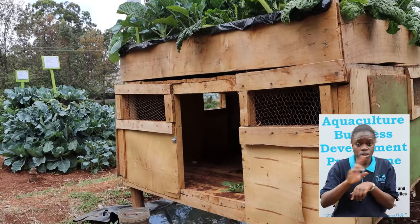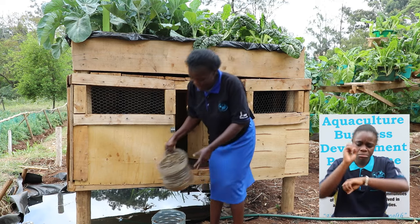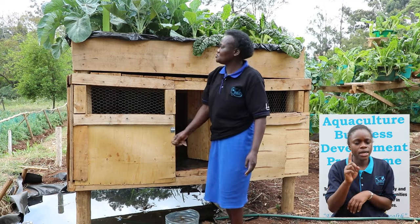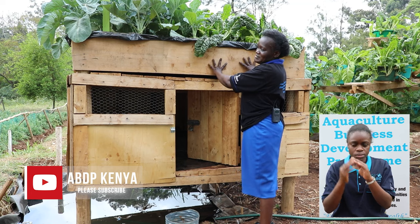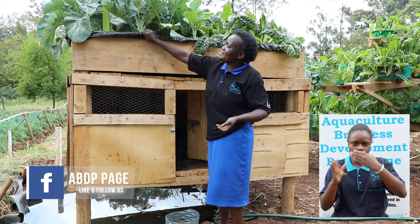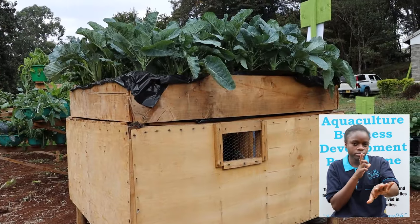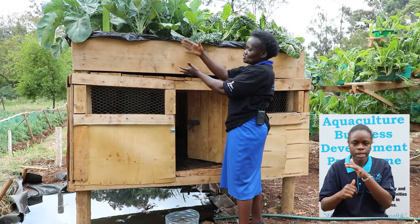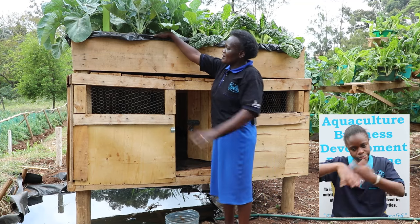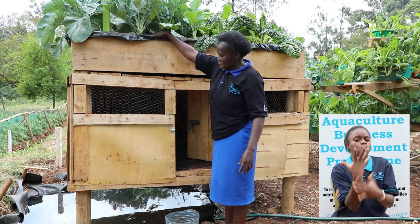For the vegetable garden, what I will need is well-rotten manure, like the one I have here. Make sure it's well-rotten. And soil, topsoil is advisable for the garden. We use a 1-to-1 ratio in the garden. Because this is timber, we will need to line our garden. Once you come up with a structure, we line our garden using polythene paper, preferably the 1000 gauge, because it is durable and it will not allow water to go through. So line the whole structure with the paper. Put your soil and manure mixture in there. Basically, ensure that you have 6 inches of that mixture, and then you grow your vegetables here.